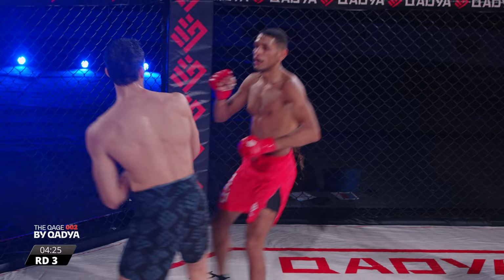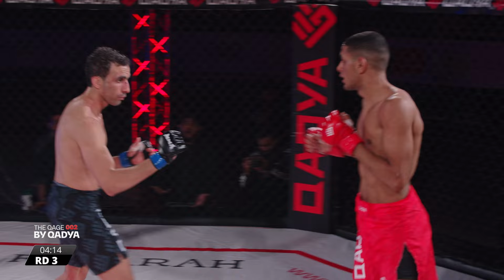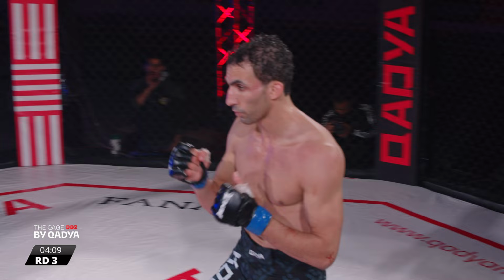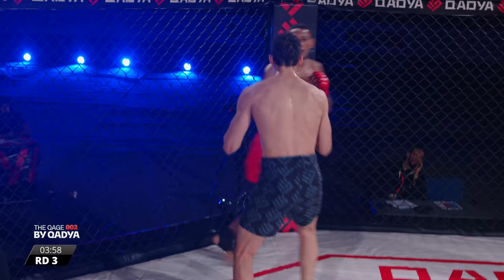Guys, you can see now that Abdelrahman is using that low kick on Omar Sabri's other leg, his right leg. So it doesn't matter. He just wants his leg. He wants both of them legs. There's a third leg for Sabri. He's going to kick. This is a chess match here. Both fighters very cautious. They don't want to get it to the ground here. They want to keep it standing. Both lengthy strikers using that long reach of theirs.